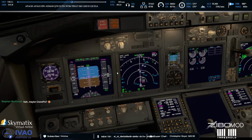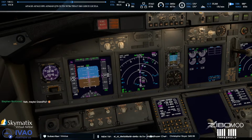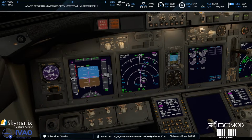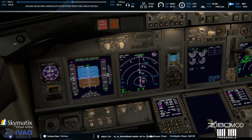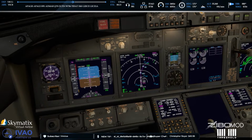001, STAR clearance. Please repeat for Skymatix 001, something about STAR. Skymatix 001, STAR clearance is available. Right, send STAR clearance then, Skymatix 001. Skymatix 001, you're cleared the LEECE 1 Alpha arrival runway 35. When ready, descend flight level 220. Thank you, LEECE 1 Alpha available, and we will descend. Please give me the altitude again, Skymatix 001. Skymatix 001, when ready, flight level 220. Flight level 220, Skymatix 001.